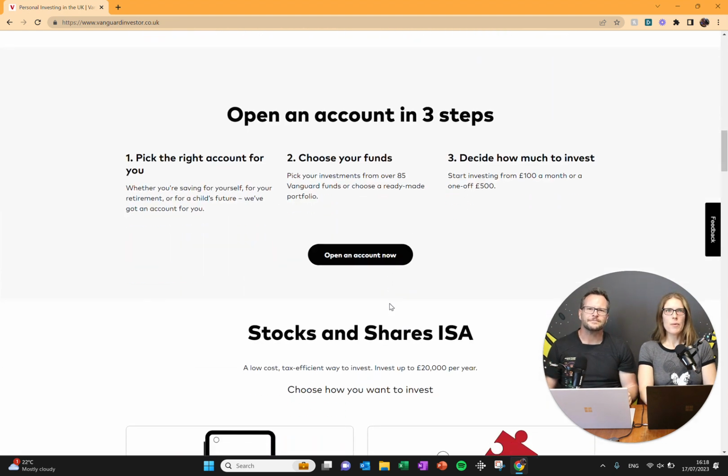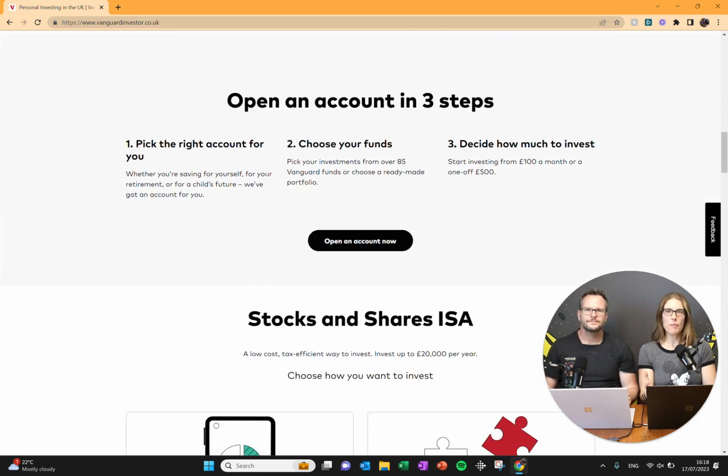And then we've got open an account in 3 steps. And if you've been on Rebel Finance School, which I hope you have, you'll recognise this from where we talk about the 3 levels of thinking about investments. At the top, you've got the platform or the provider, which is Vanguard in this instance, but other ones are available. Then you've got the account type, so whether that's an ISA, a SIPP or a general account. And then finally, you've got the actual fund itself. So picking the right account, that's choosing the account, and then which fund are you going to choose. So you'll recognise that from the way that we've taught you to think about these things.